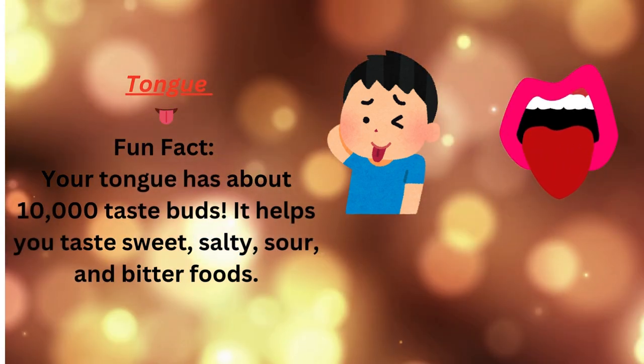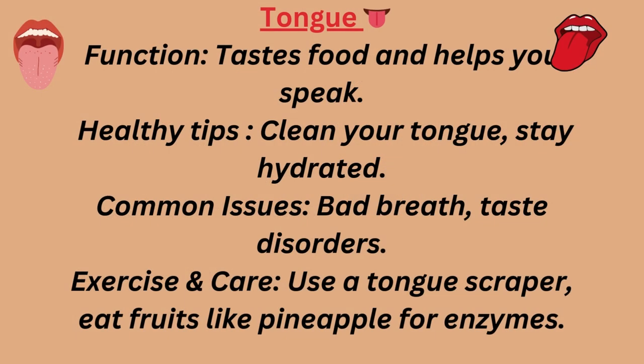Your tongue is the only muscle that works without support from a bone. It's also covered in taste buds.